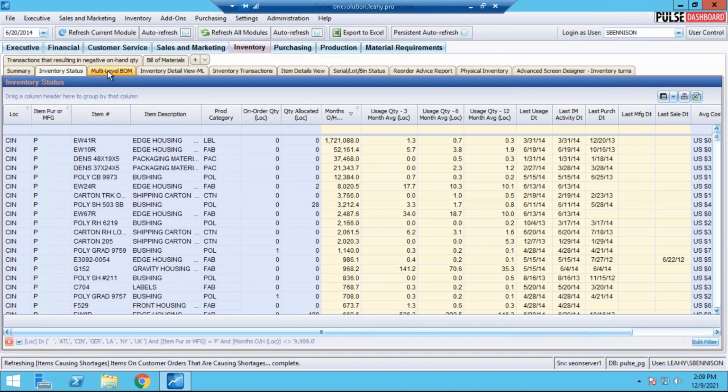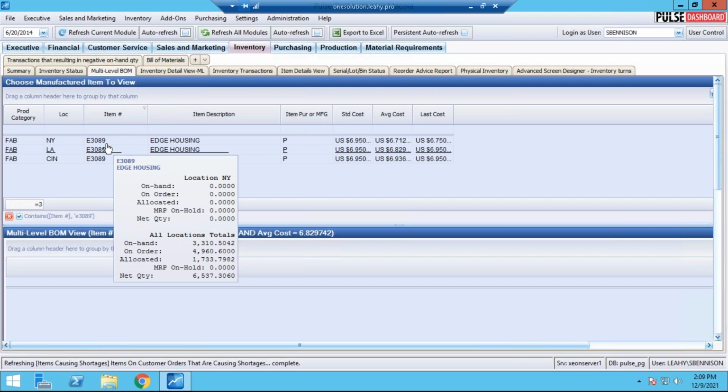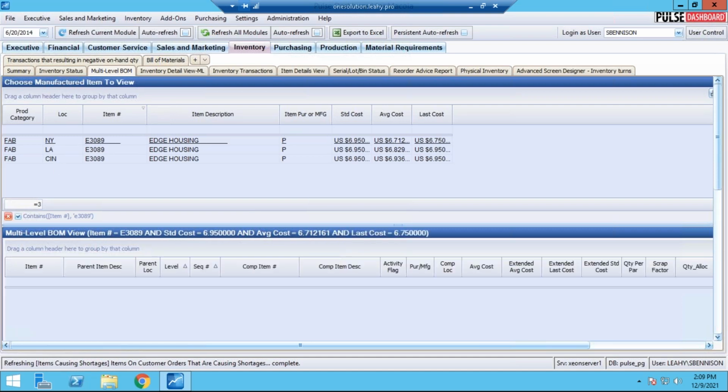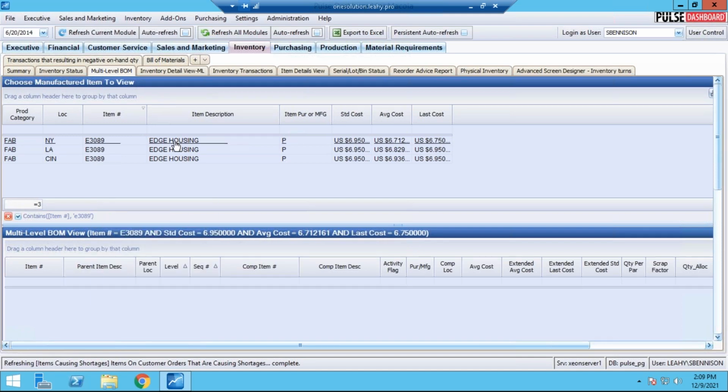Then the next report that we're moving to is the multi-level bill of material. And the multi-level bill of material will give you the information on a particular item, and will also give you any components. I have purchased parts here. I don't have manufactured parts in this database right now. So unfortunately, I can't give you a good snapshot of the sequence and the parent and all of that.